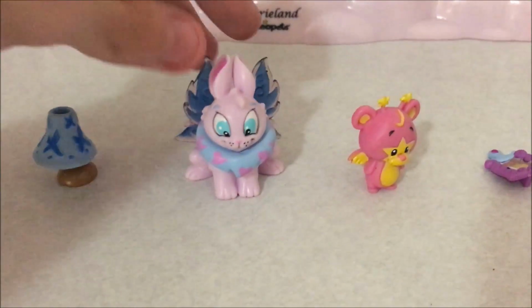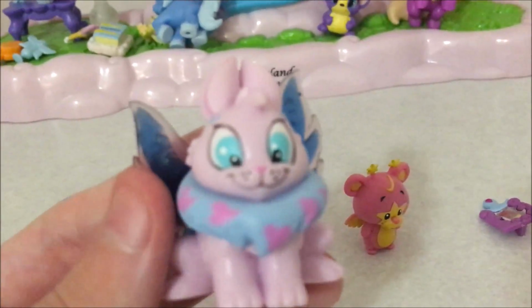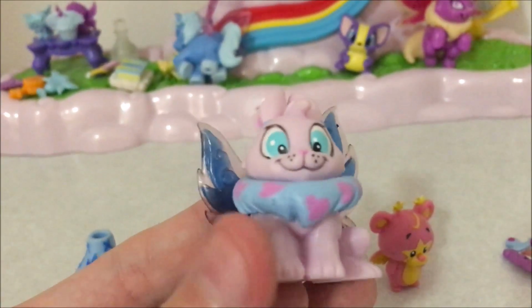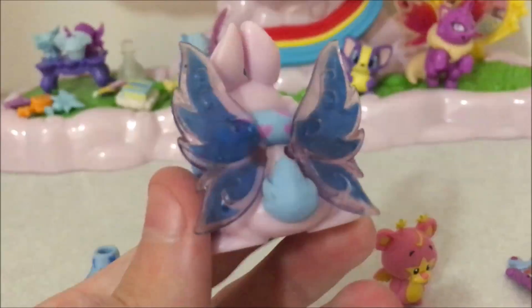Okay, next up we have what is definitely the most expensive pack. First up, we have the Fairy Bunny. Again, another one of my all-time favorite pets and colors. Very cute. I love the little pink on there and the blue. Just matches really well, and this one is so nicely detailed, just so adorable, just a cute little bunny here. Have the wings on the back, of course.